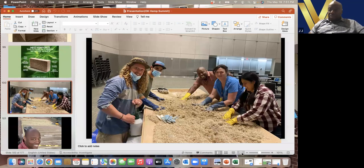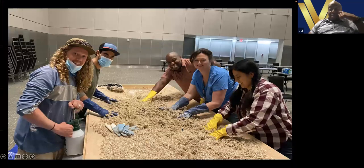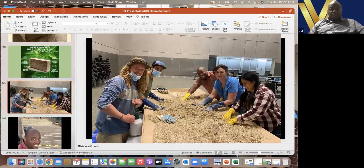Here I am at a seminar actually making a batch of hempcrete. We had some hurd, we had some lime, we had some water, we mixed it up, okay?